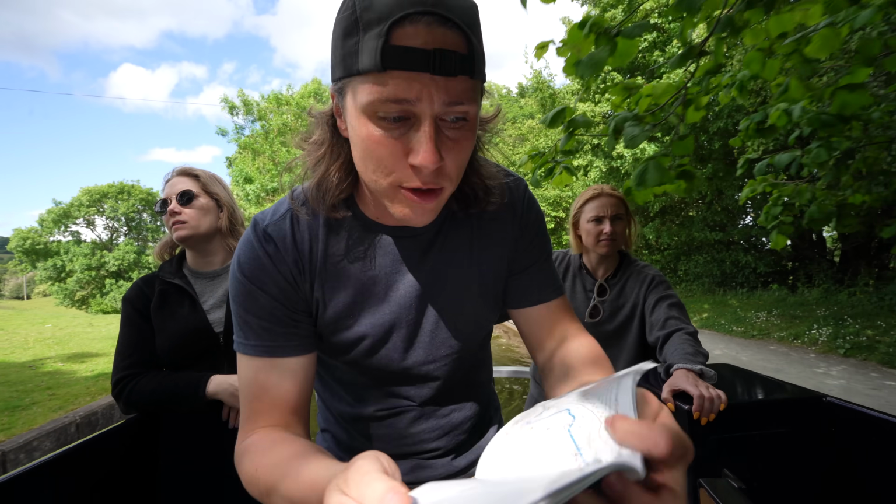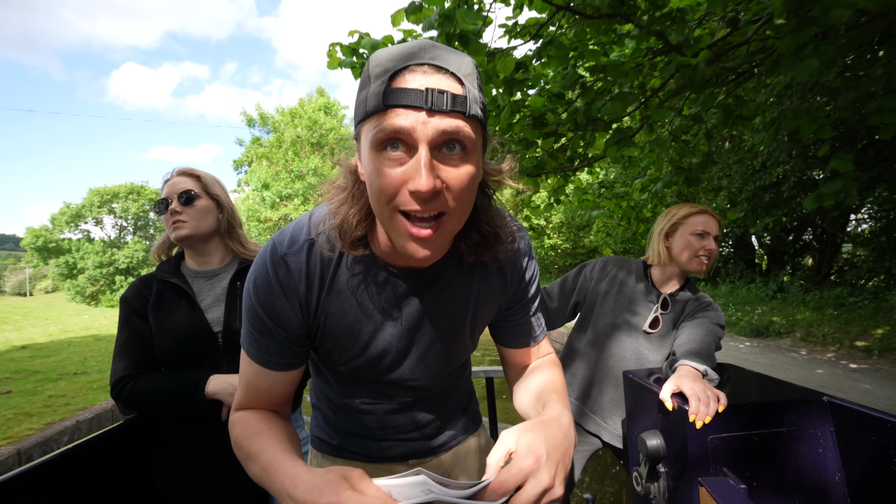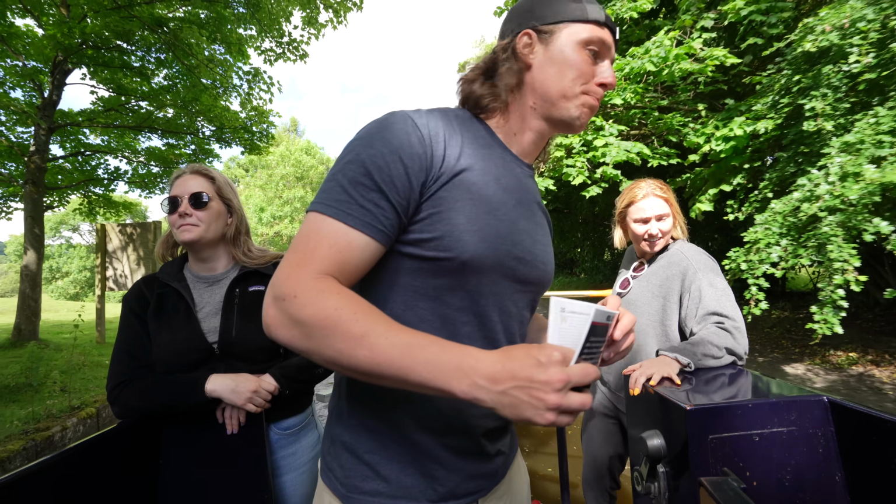We have warnings coming up. It says narrow parts start soon, and don't turn blind left corners, so they recommend sending someone ahead. I mean, that is pretty perfect, baby.